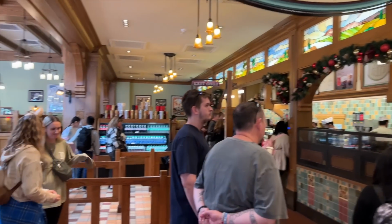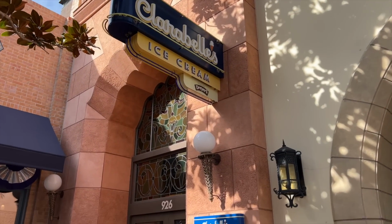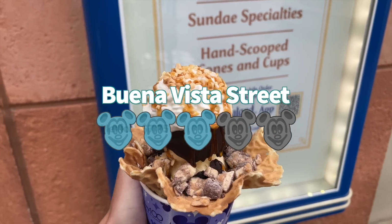But I think one of the most noteworthy snack locations that you're going to find right when you enter the park is Clarabelle's Hand-Scooped Ice Cream. Famous for its dipped waffle cones and hand-dipped ice bars, as well as its ice cream floats, massive sundaes, and unique seasonal offerings too.